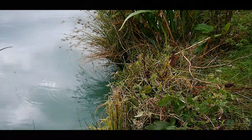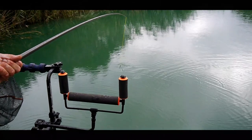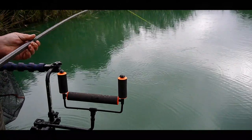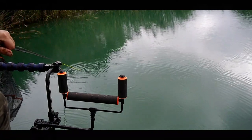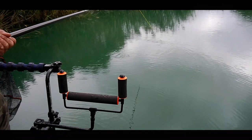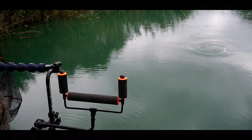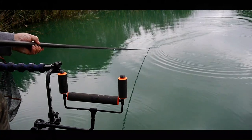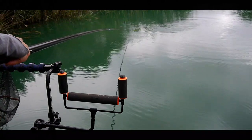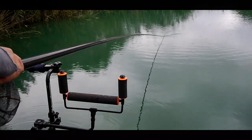Again, this is big. This is much bigger, guys. Much, much bigger. This is the perch. You'll have to put some length on here, sections on here. They carry on feeding down there though. Just because he's took off doesn't mean that they're not interested still.